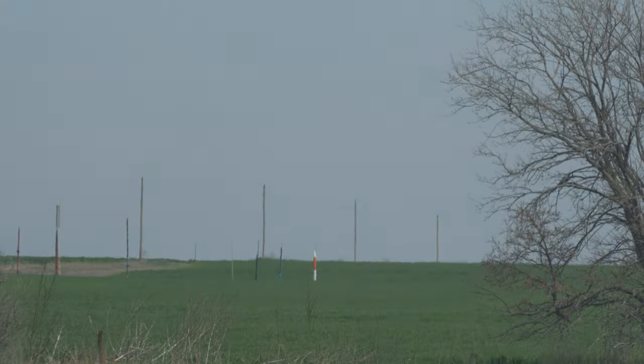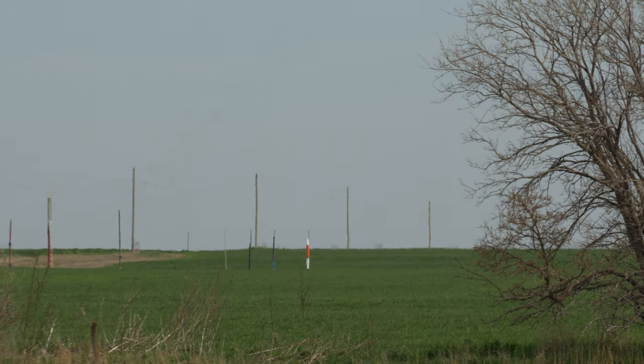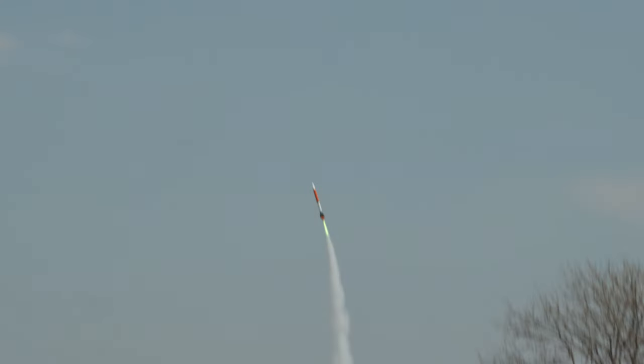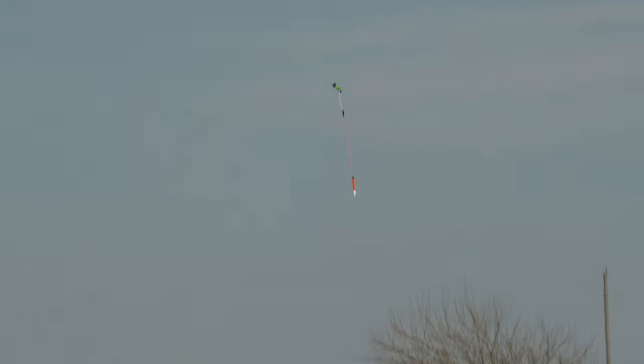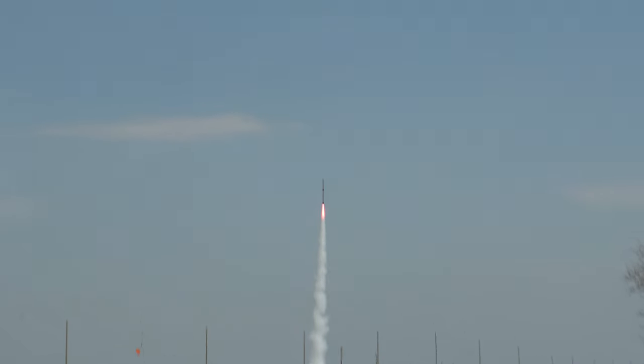Separation. It's not lighting. Rocket off of 5, 4, 3, 2, 1, go. There it is.